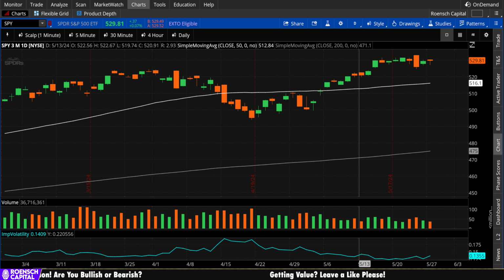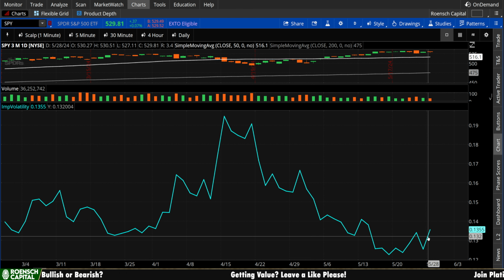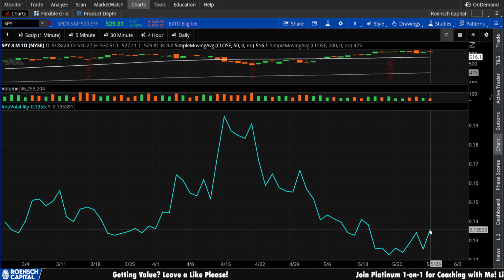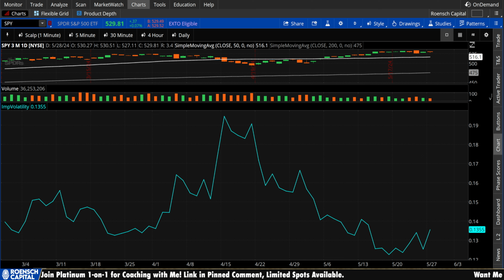Implied volatility, very important if you're trading options. You can see here, we bounced today. IV bounced pretty big today. Compared to the last week, it is now the highest it's been. Compared to the last month, I would say it's in the mid-range, maybe slightly lower. Compared to the last 3 months, it's still in the lower range. It's not the lowest it's been, but it's in the lower range. It's important to understand where IV stands in relation to your intended trade time frame, right? That's why I'm always giving 3 different scenarios: week, month, and 3 months.